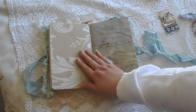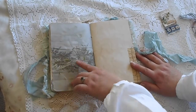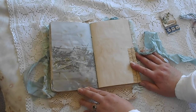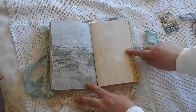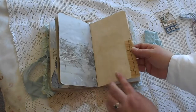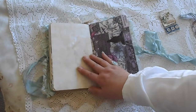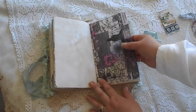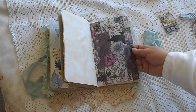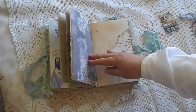Beautiful wallpaper style print page. Some more eco-dyed paper there. But isn't it beautiful? I mean, the patterns that are coming up in that, absolutely gorgeous. Really pretty. Here we've got some sewing paper, all scrunched and sewn, adding some texture to the corner. Lovely. And some nice pinks and blues in the vellum. It's printed vellum, which is interesting, adding a little bit more interest. You can see through that.